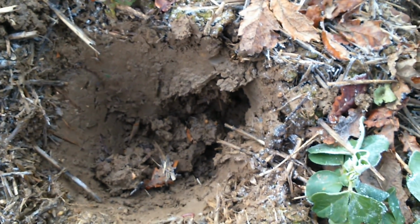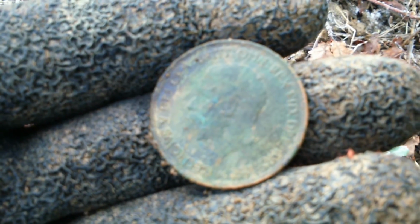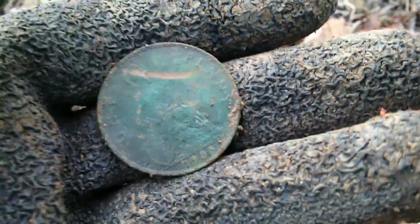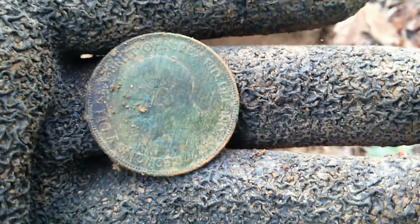Alright, guys, not very far down, about 4 or 5 inches down. Next find is a George the fifth penny. Not particularly interesting. Still a find, isn't it? 1923, is that, or 5? 1925, I think. Not particularly interesting, but it's a find all the same.